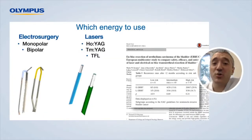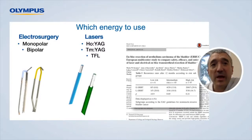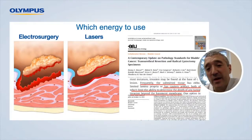Different energy sources are possible to use for en bloc resection: electrosurgery, mono and bipolar, and different lasers, holmium YAG and thulium YAG. And according to a study published by Donna Hansel in European Urology, electric energy may damage the sample and no detrusor will be seen on morphology.